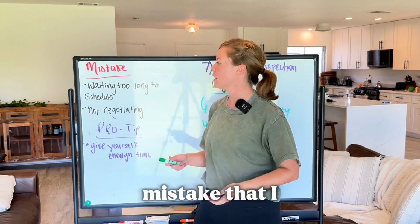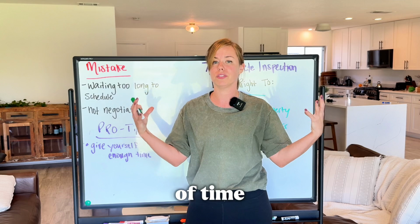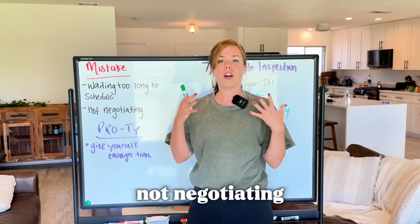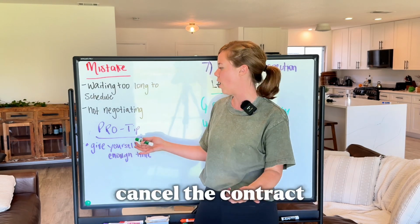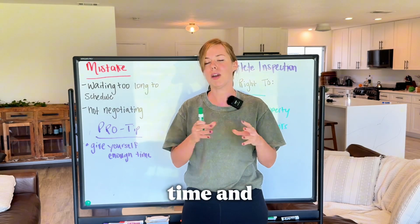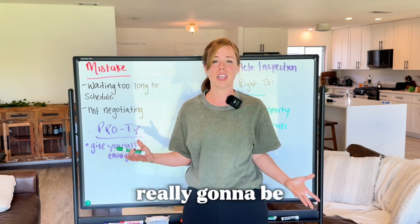And a common mistake that I see a lot of people making is they wait too long to actually schedule the inspection during this window of time, then they're pushed into a corner. And also not negotiating. If there is a problem that comes up, try to negotiate with the seller before you just cancel the contract. And so a pro tip of mine is to give yourself enough time and window of time to where, like I said, you're not pushed into a corner, that you can negotiate and figure out if this is really going to be the home for you.